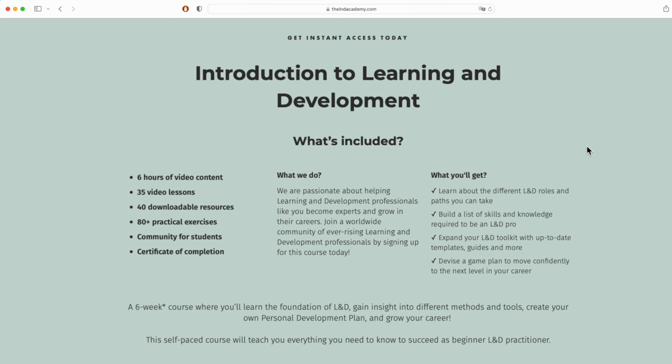One of the learning objectives for our flagship Academy course, Introduction to Learning and Development, is to create a development plan to grow in your L&D career. It tells our learners exactly what they will walk out with from the course and why it should be important to them.